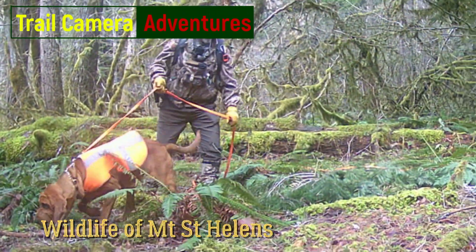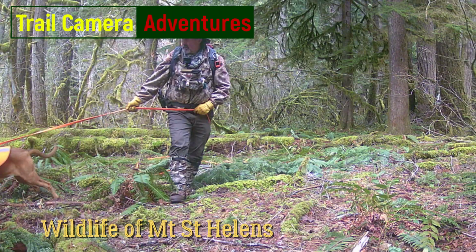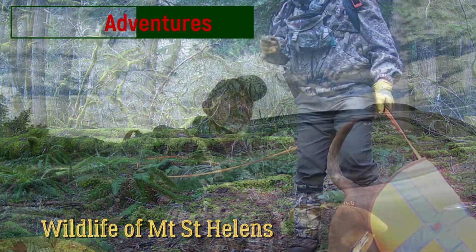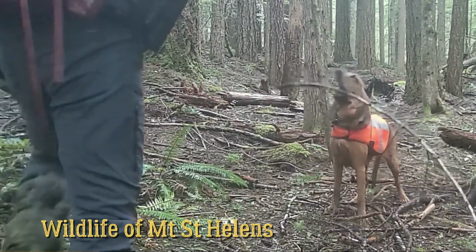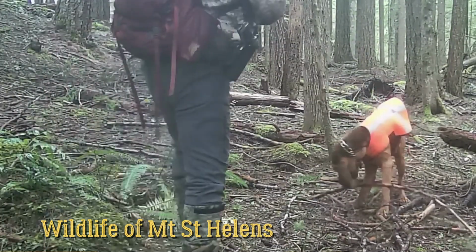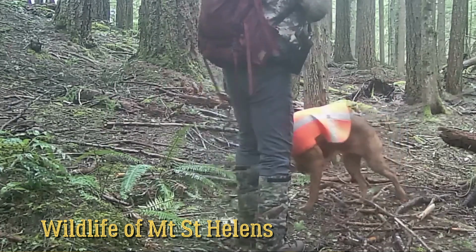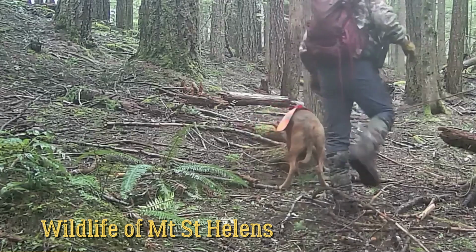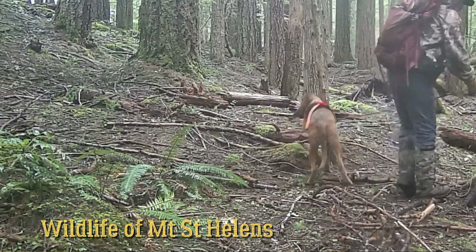Pretty excited to get back in this area. I set cameras here with Calamity, probably now it's going on 6 months since I pulled these, and there's a wallow I'm going to work my way back to, and there's also a couple other areas where there's some pretty big bucks.